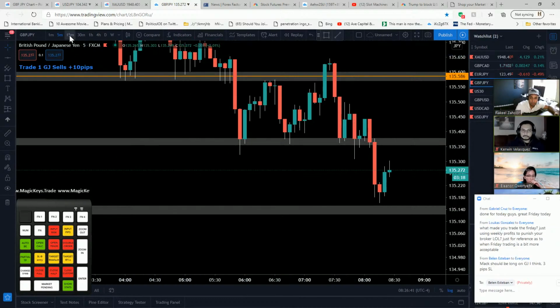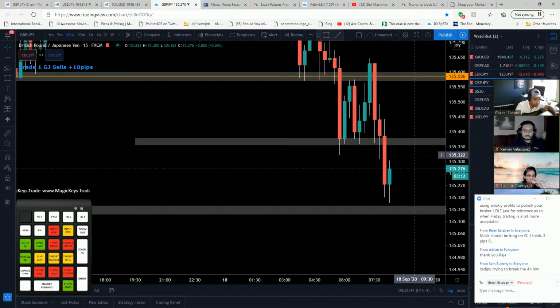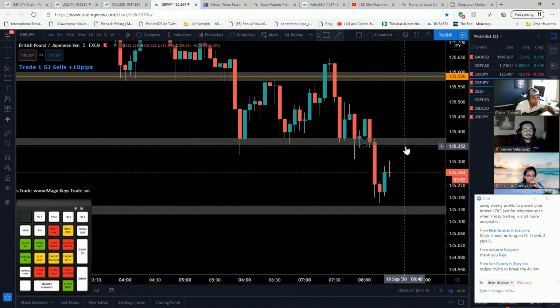So if we're still looking for sells, I think good sells are going to be if we form some sort of resistance at this point, and then we can continue moving down. The scan for today was the sells when we started breaking below, I guess, 135, 350.